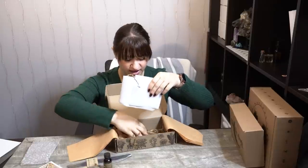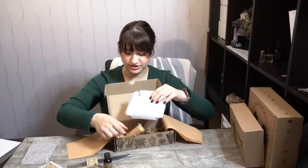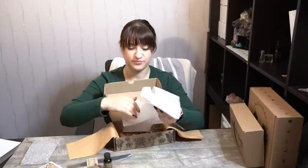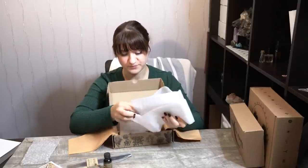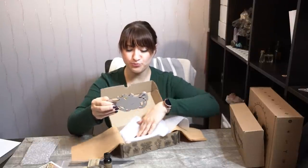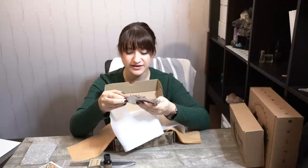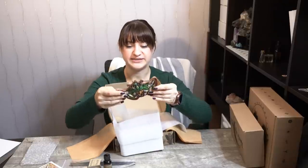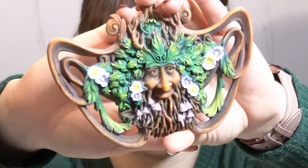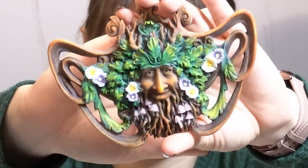And then we have another goodie in here. Ooh, the candle color is so pretty. I already saw it. Something very, very wrapped up nicely. Ooh. Oh, how pretty. Look at the forest god. Or a forest god representation.